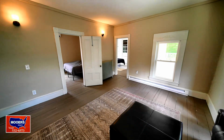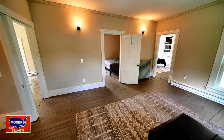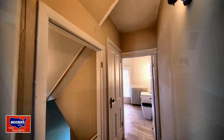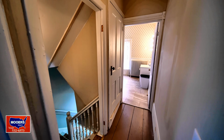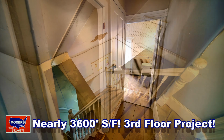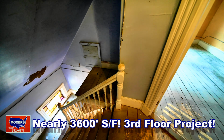So the second level can be 2 to 3 bedrooms all by itself with a separate entrance. But you want more. You need more living space, or you want to put it to work. The third level. See the stained glass? This is your project area.